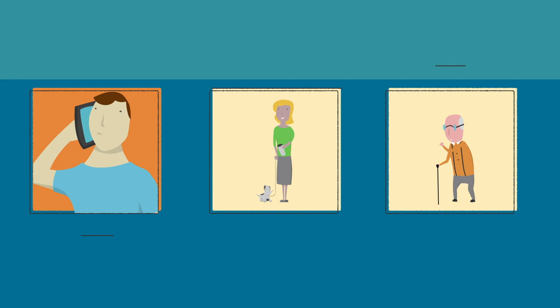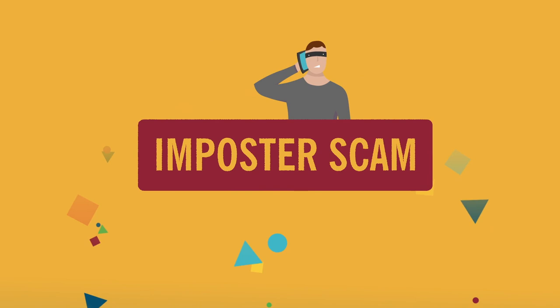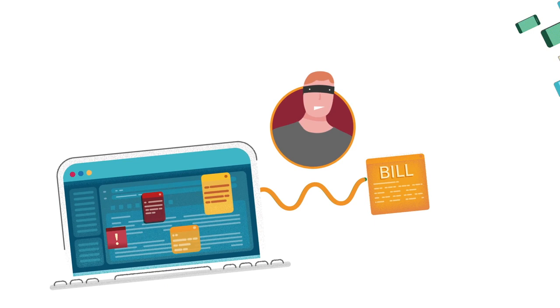Each year, millions of consumers become victims of fraud and identity theft. Scammers use sophisticated techniques to trick consumers into providing sensitive information, often by impersonating a company official. This is called an imposter scam. An imposter scam usually comes in one of three forms: by phone, email, or third-party payments, with phone scams accounting for over 75% of all imposter scams.